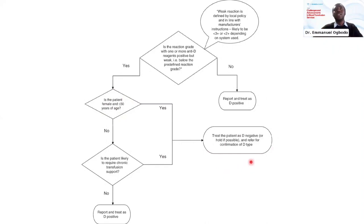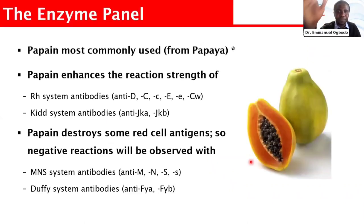Now, what we do is that if the result comes back and says it is a partial D, we treat the person as negative, not positive. Does that make sense? Okay.